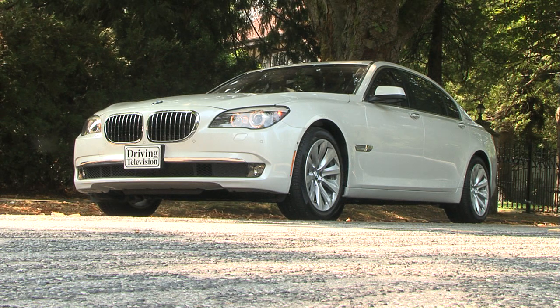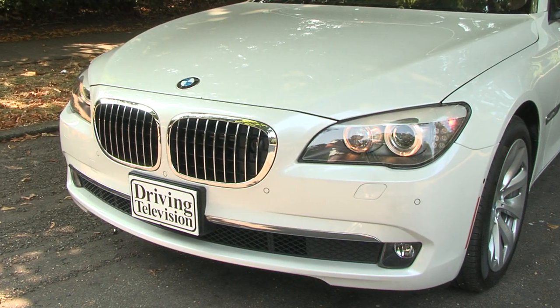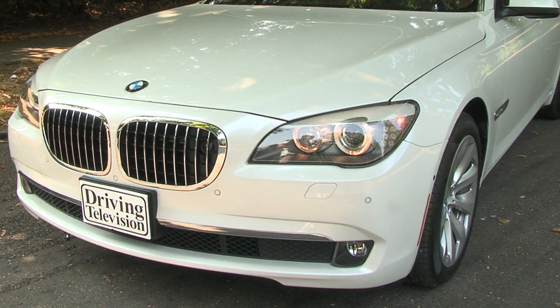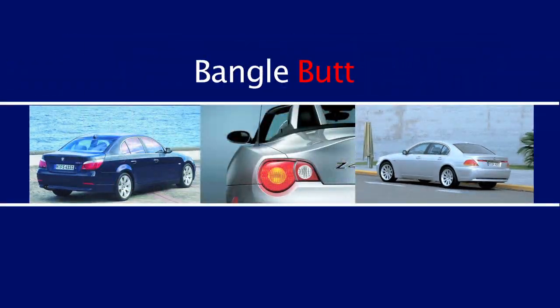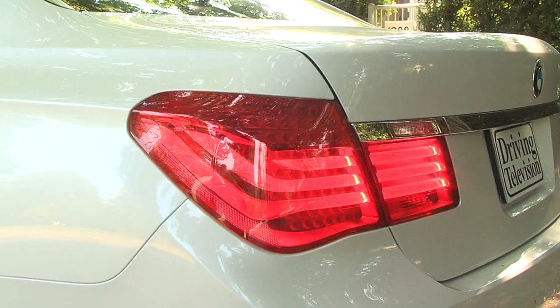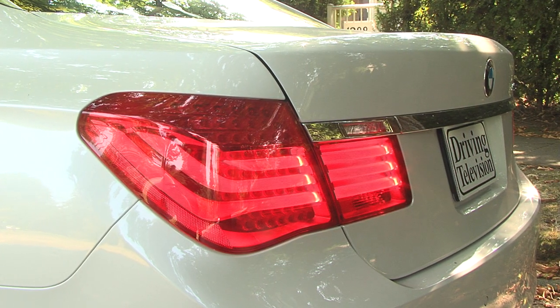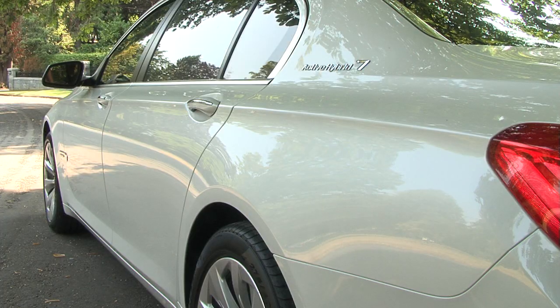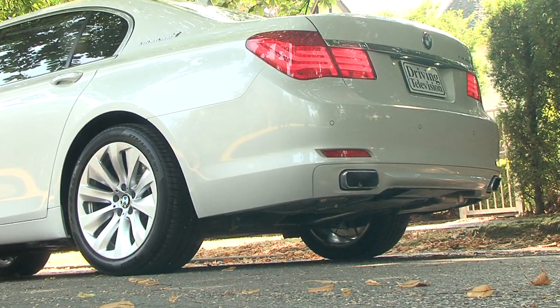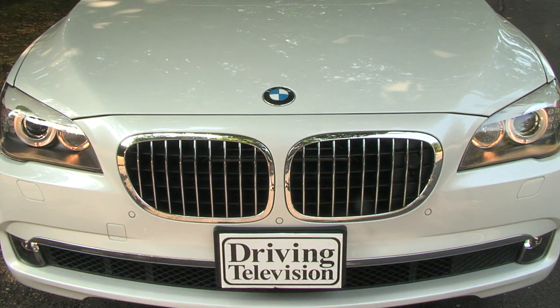We have to say something about the looks of this car. We've been critical of the previous generation of 5 Series, Z4, and 7 Series because of their goofy styling. Gone is the crisp bangle butt, named after the former designer. BMW is systematically returning to a more cohesive design that makes us forget all about the previous models. In a nutshell, they got it right with this car.